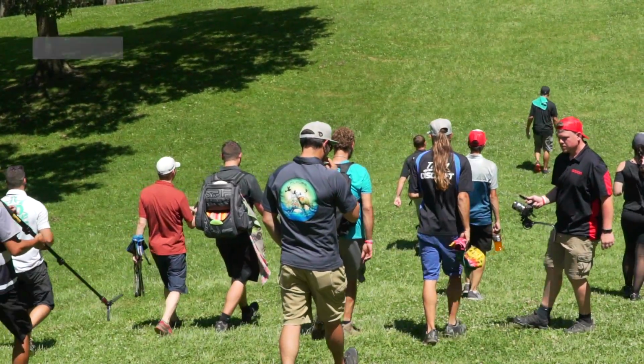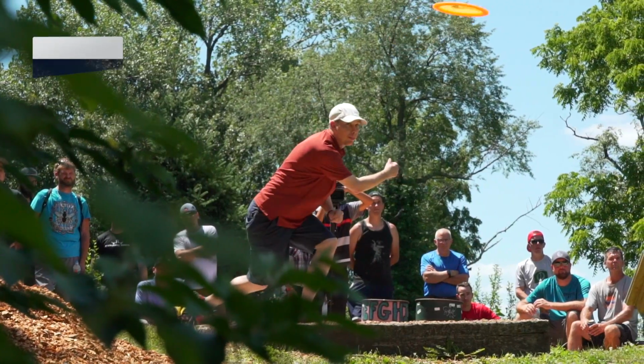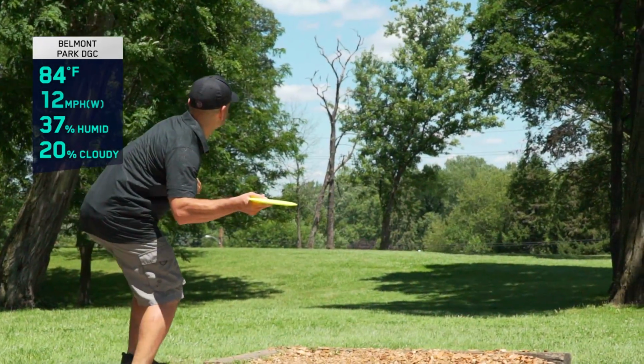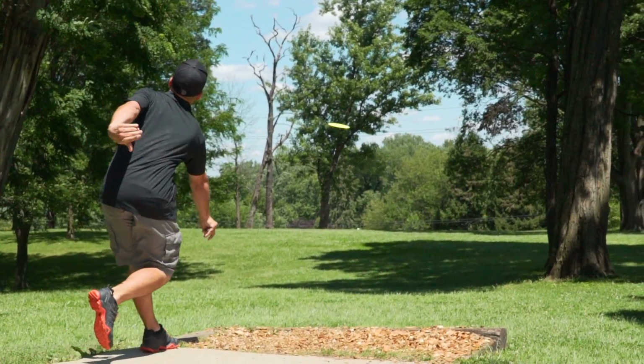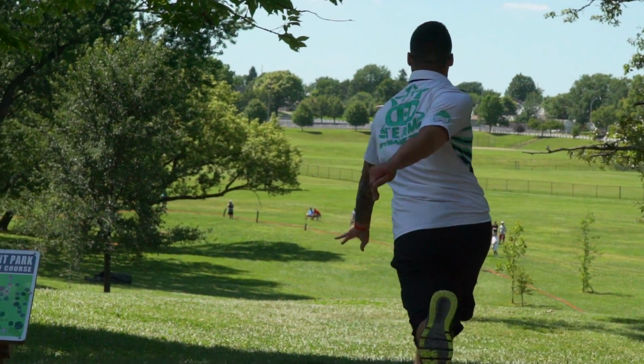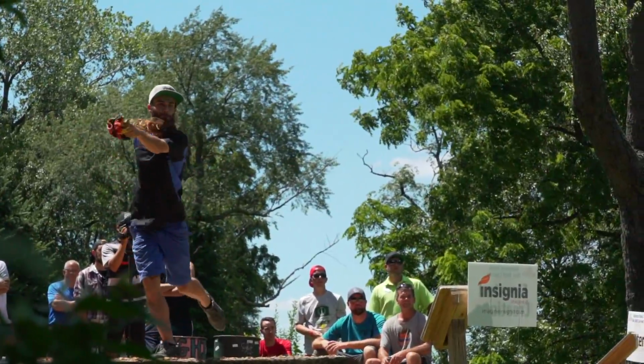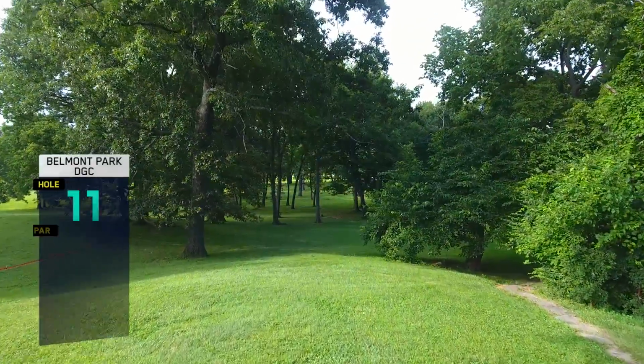What's up, guys? Whale Pants back at it for this, the back 9 of Red, White, and Boom, round 2. Matt Blakely, Gary Costa, Drew Gibson, Trevor Harbolt battling it out here at Belmont Park. Let's see what these guys can muster up in this back 9. They definitely want to make some moves and get after it.